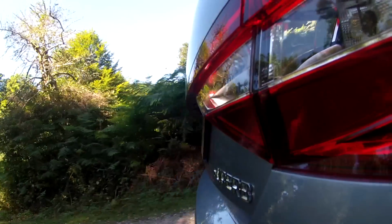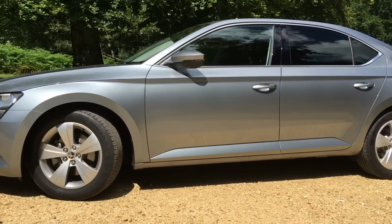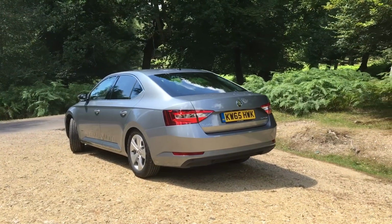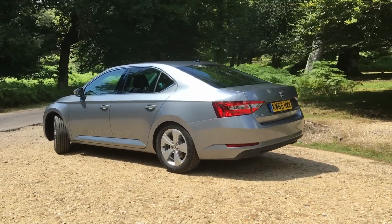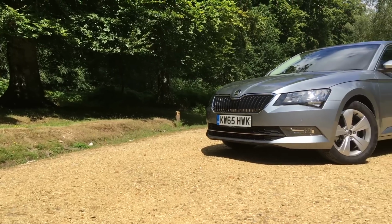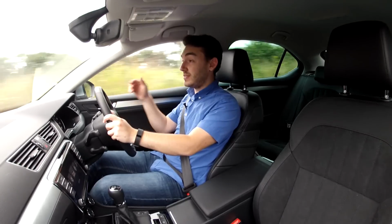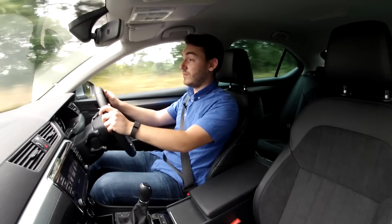Skoda claim that this Superb can do 68.9 mpg and emit just 108 grams per kilometre of CO2. Now you can have the new Skoda Superb from £19,060 or this SE business model from £22,555. And I have to say, this car is really good value. Even entry-level cars get plenty of standard kit, and this SE business model, I think it has just about everything that you could really honestly ask for in a car.